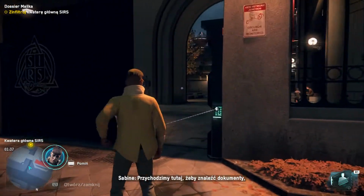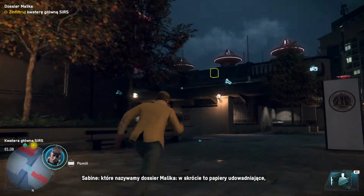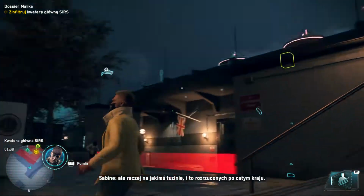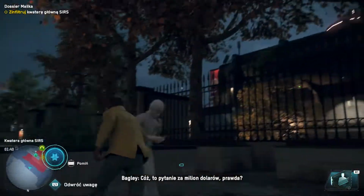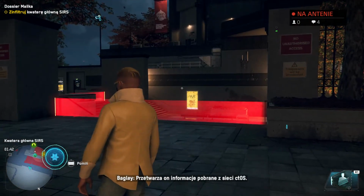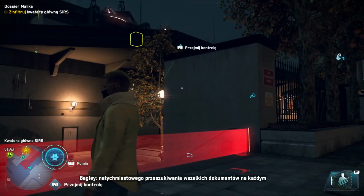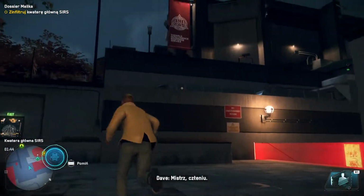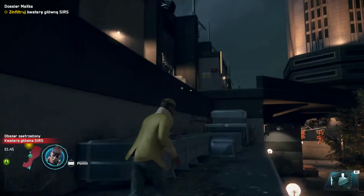I'm here. What's the plan? We're here to find some documents we're calling the Malik dossier. Basically, it's the paper trail that proves Malik was behind the Canada House bombings. Problem is, these documents won't be on one computer. They'll be on dozens, scattered across the country. So what do we do then? Well, that's the million-dollar question, isn't it? Let's have Malik take it. Serge uses a supercomputer called Filament to process information drawn from the CTOS network. Imagine if you could use it to search every document on every civilian, government or commercial device everywhere in the United Kingdom, instantly. Safe, bruv. Break in and connect Bagley to a Filament administrative terminal. He'll do the rest. As usual.